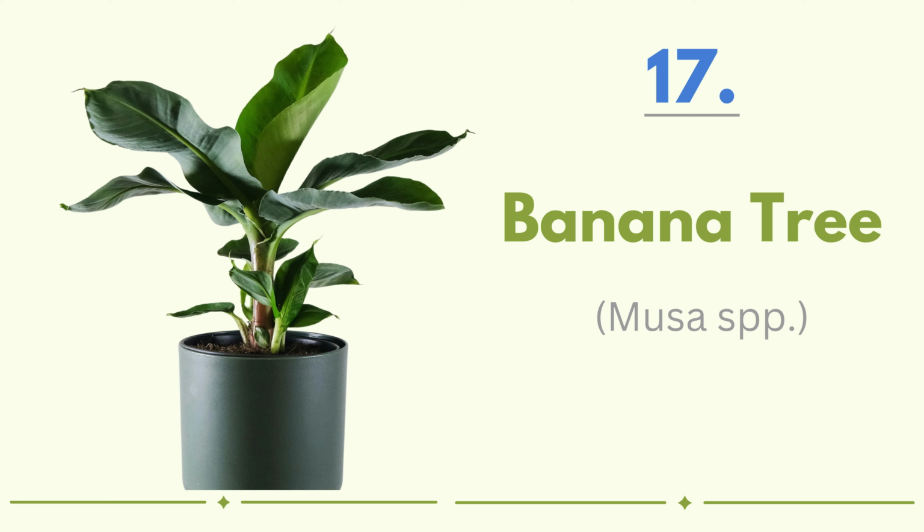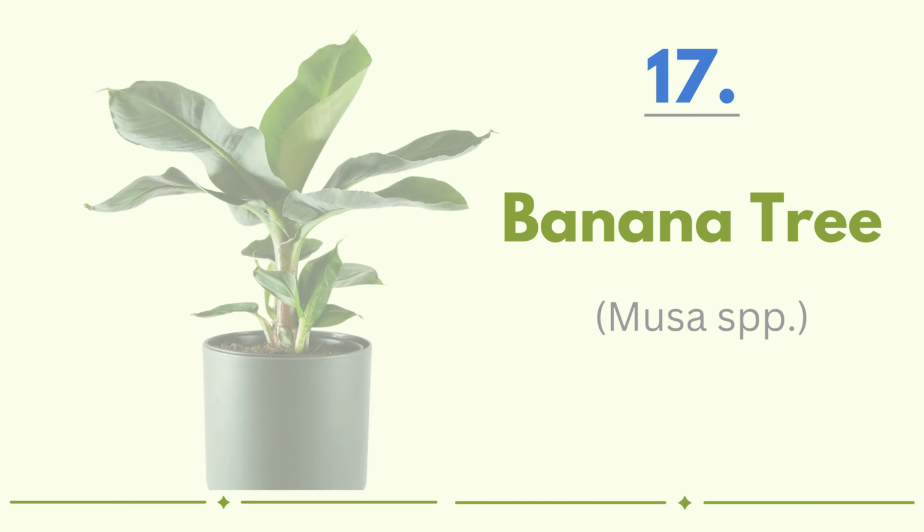Banana trees love bright light, so a sunny spot is ideal. They thrive with regular watering, so keep that soil consistently moist but not soggy. And if you're patient, you might even get some bananas in the right conditions.